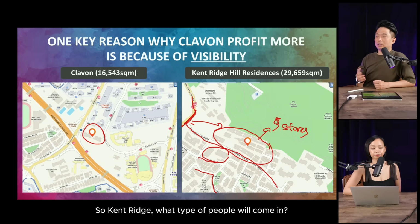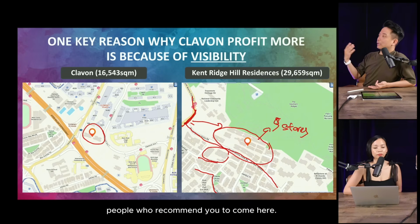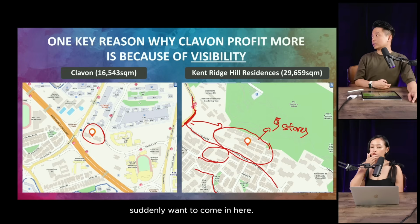So Kent Ridge, what type of people are coming? Only those who live there. Yes, correct. People who recommend you to come here. That's all. You won't have people that drive past suddenly want to come in here. Yep, that's correct.